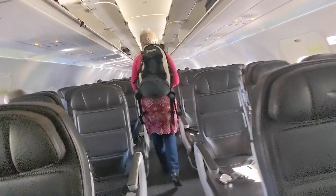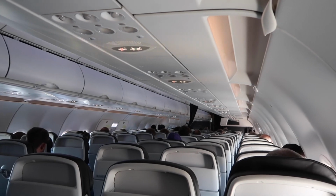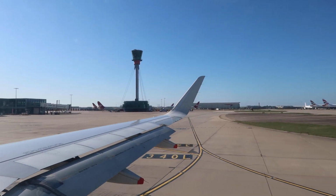My plane was super empty. I don't think I've ever been on such an empty flight. I think only around a third of the seats were taken. So it was a bit bizarre, but it was nice to have the whole row to myself. We boarded pretty quickly. We went through the standard procedures and that was that. We were ready to take off.